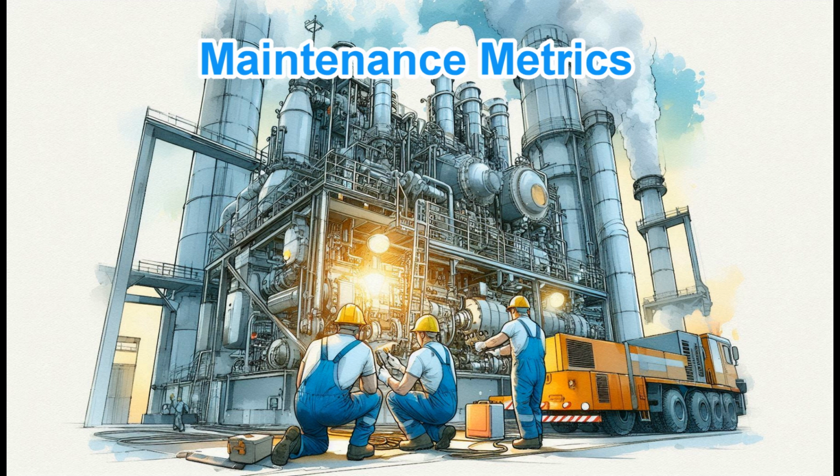Basically, is that equipment doing what it's supposed to do when it's supposed to do it, and without any unpleasant surprises? So it's not just about whether or not a machine is running. It's about how well it's running and how safely. Makes sense. But how do you measure something like that?